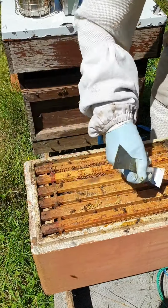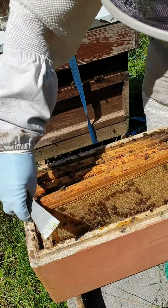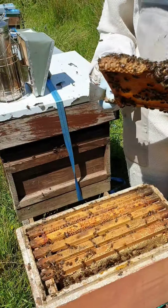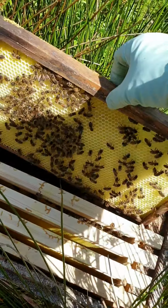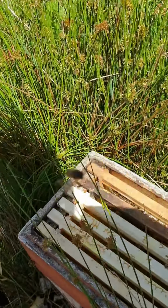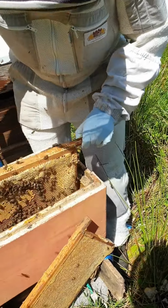Okay, so we went through these 7 days ago, which is slightly quicker than normal, but we had some things we needed to look at. Nice slab of food, so we know that they've got enough stores, though because we gave them a top last time and they are pulling it, we will feed them again because it takes a lot of energy to pull out 6 frames, even when they've been given the foundation. It takes even more if you don't use foundation.